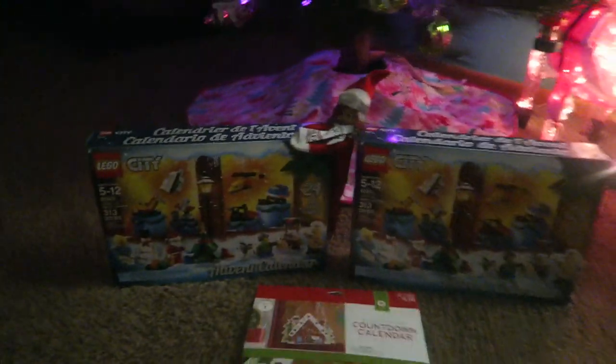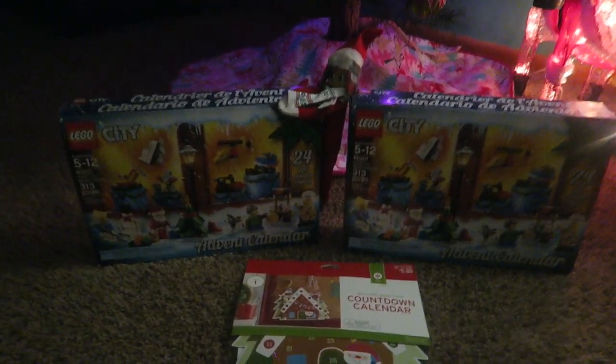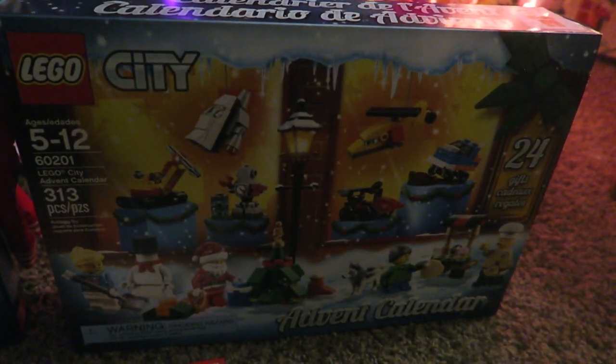Jolly came. Looks like he brought Lego advent calendars for both of the boys. He always brings an advent calendar for them on the first night that he comes. Also, a little countdown calendar that we can do. Super cute. The boys are gonna be so excited when they wake up. We love Legos.